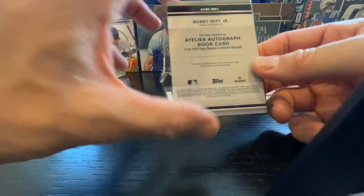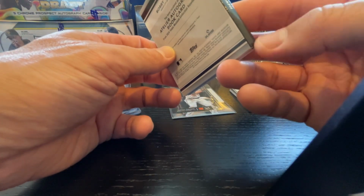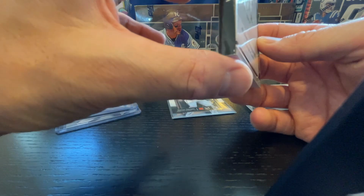Signature. Little ding there. I don't know how I'm going to store this.